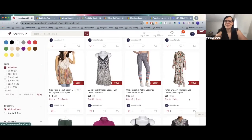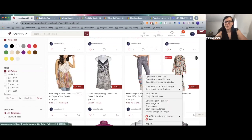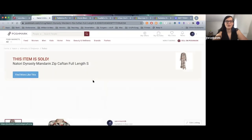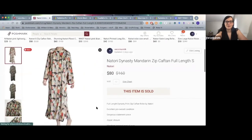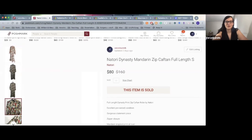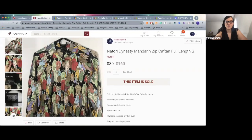Okay, next up was another item from that car haul. I'm telling you, this was like the best haul ever. This Natori Dynasty Mandarin zip kaftan, full length in a size small. Look at this beauty. I had to use a stock photo just to properly show it. It was in excellent condition, like I said, I showed it in that car haul.